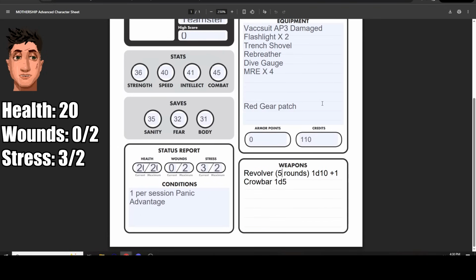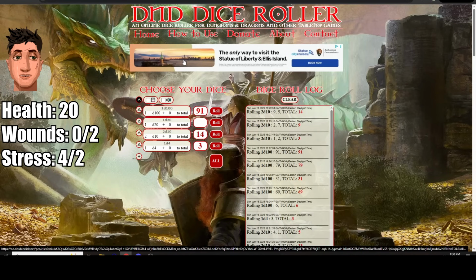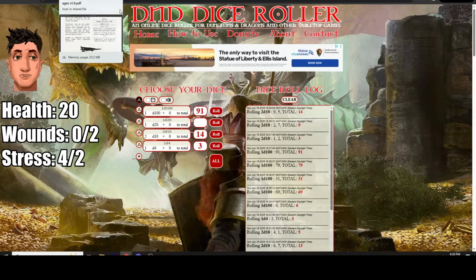And I also gain a point of stress for failing my check. Okay. So now it is the crab's turn. He is going to try to close to attack with me. So first we have to do another speed save.